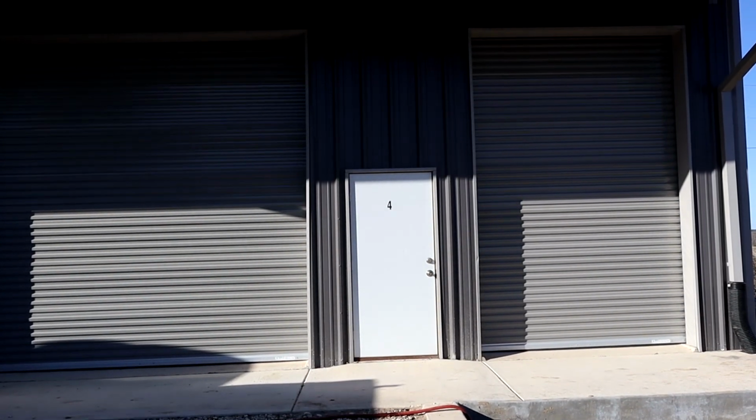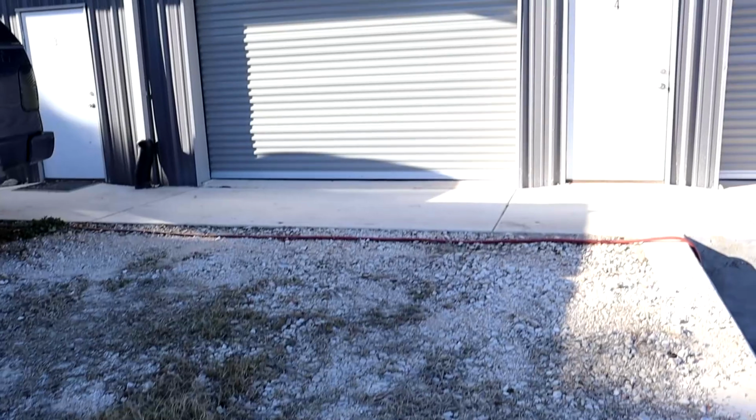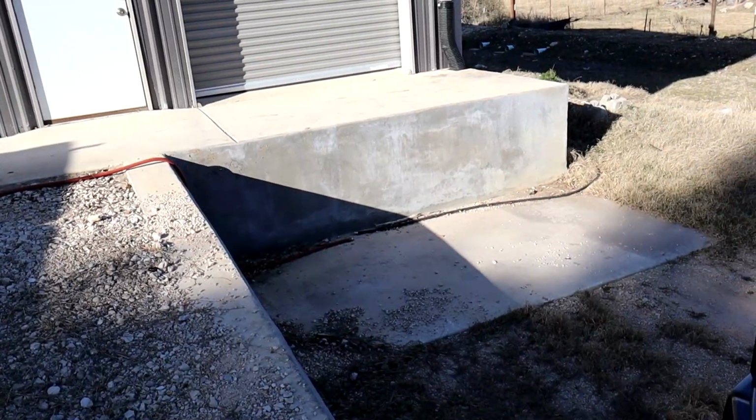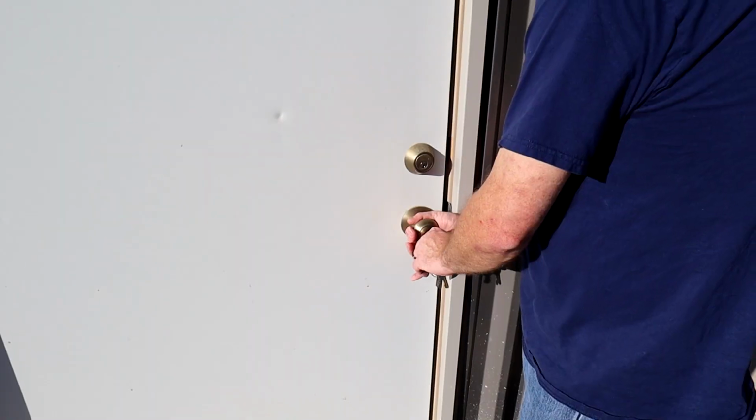Well, here it is. The new Midlife Crisis garage slash shop. They are going to be paving this, so we'll get that paved. And I do have a loading dock. I have nothing to load, but I have a loading dock. I got 2 different bays, which is super nice. But let's go ahead and check out the inside.